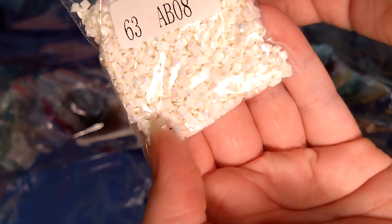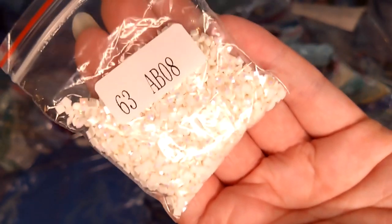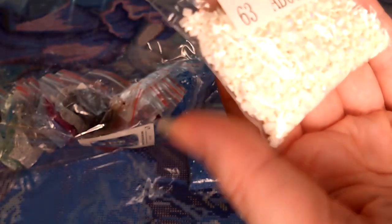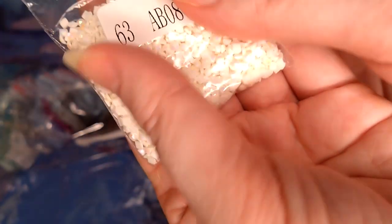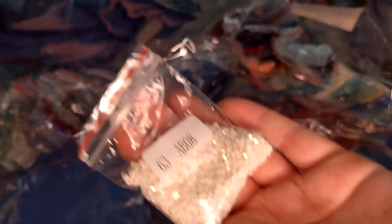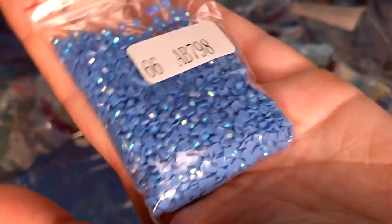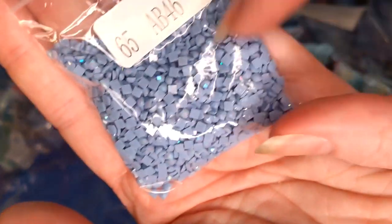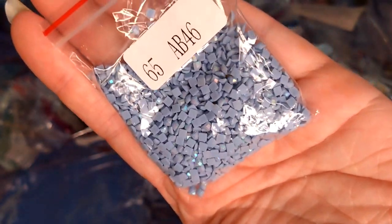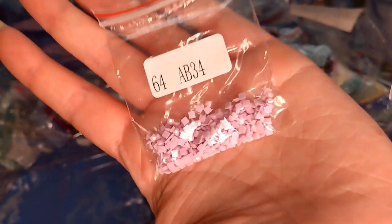We have this white, off-white-ish, warm white, I would say, drill. And if you're unfamiliar, AB stands for Aurora Borealis, and it refers to the shimmering coat on the drills that create a very nice highlighting effect on the canvas. We also have this blue, and you can see the shimmering coating on the drills again. Another blue, a bit more of a grayish paler blue. And finally, what do we call this color? A purplish, pinkish, beautiful color, at least.